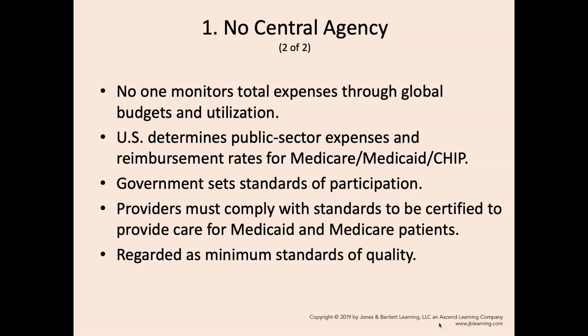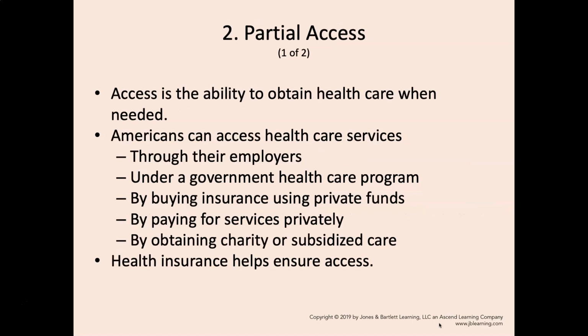The government sets standards of participation, and these are called COPs, or conditions of participation, but they have to be met to be certified to provide care for Medicare and Medicaid patients. And these standards, or conditions of participation, COPs, are regarded as minimum standards of quality, and trust me, they really are minimum when you get down to it.